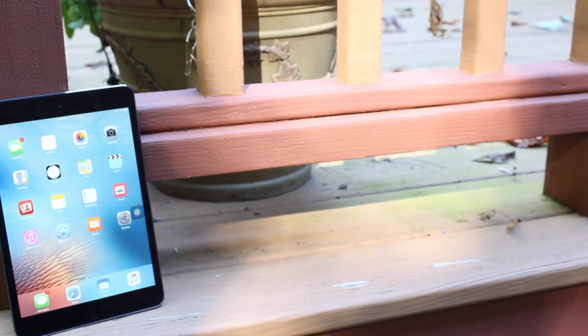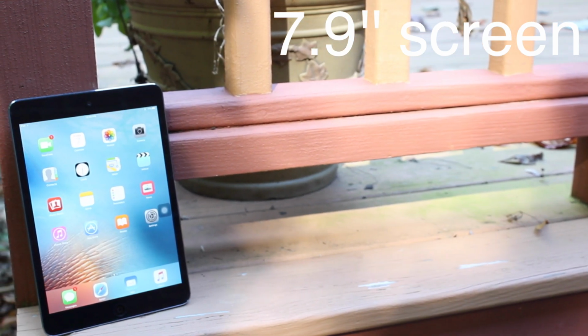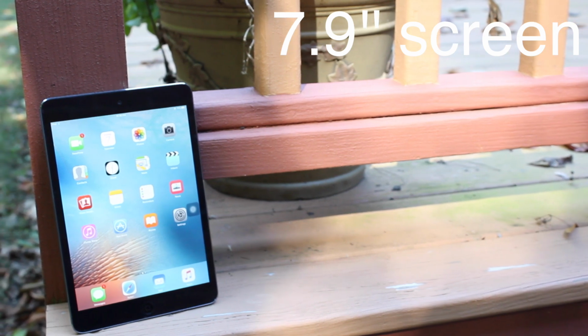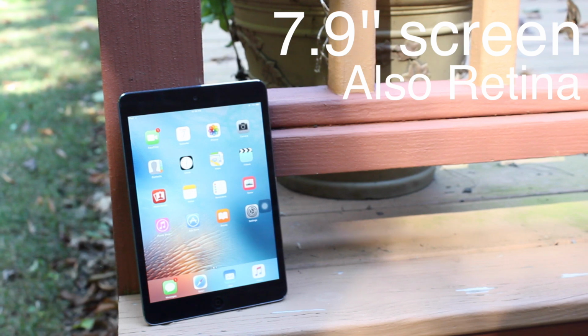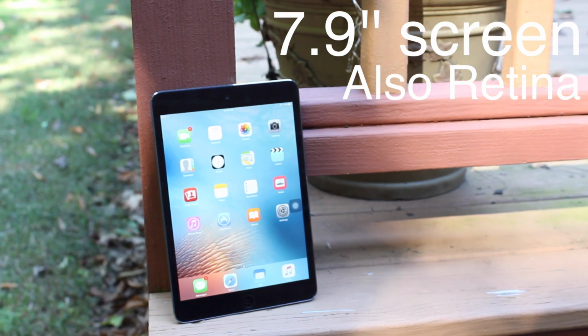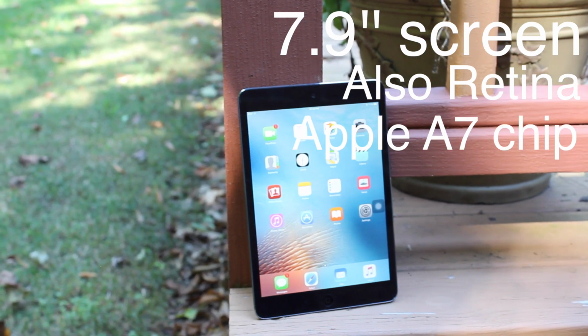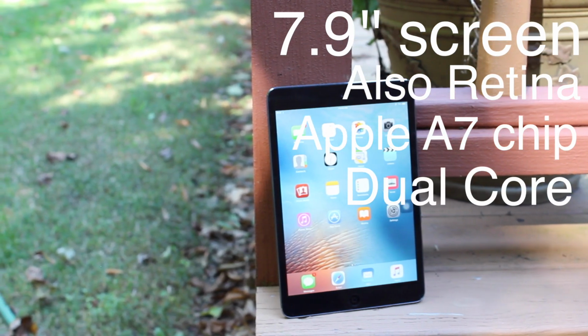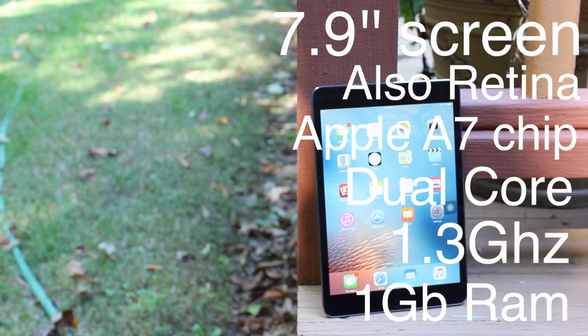Some of the specs: it has a 7.9-inch screen, which is actually pretty nice. I thought it was going to be small. I was originally going to go for the iPad Air, but looking at it, it's actually not that bad of a screen size. It's 1536 by 2048, so it is technically Retina. And the weird thing is, it started off on iOS 7 and it's still upgradable. It is the Apple A7 chip, dual core, clocked at 1.3 gigahertz, and has 1 gigabyte of RAM, and the other specs aren't really necessary right now.